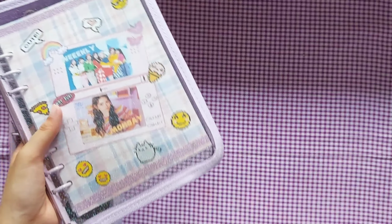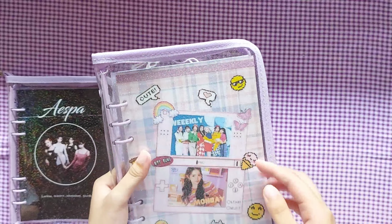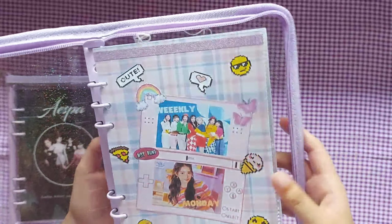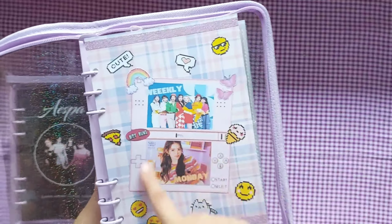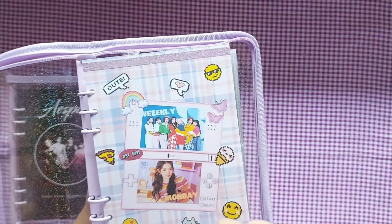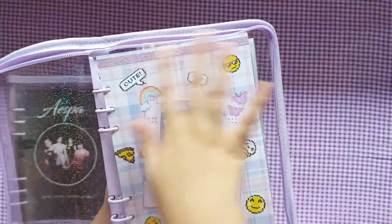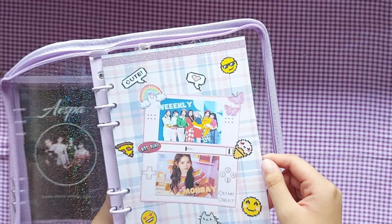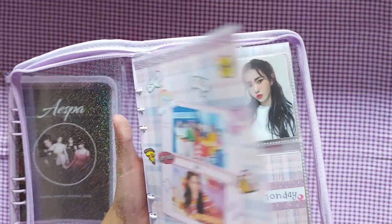Next is for Weeekly. For Weeekly, my bias is Monday and J, and I mainly collect Monday. So this binder cover, I made it using Canva for this one and just print out random pixel things from Google and just arrange them in this binder. What do you call this? Binder divider? I don't know, I'm so sorry.